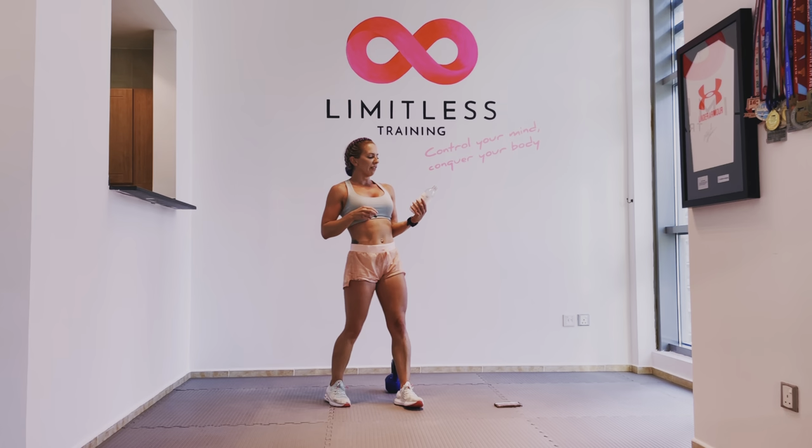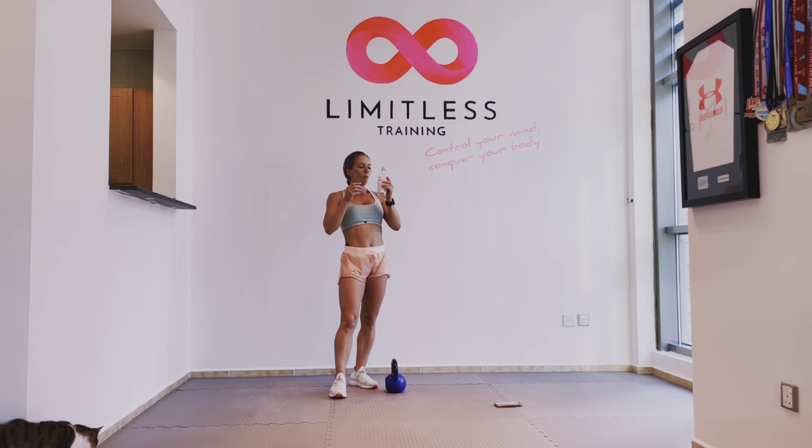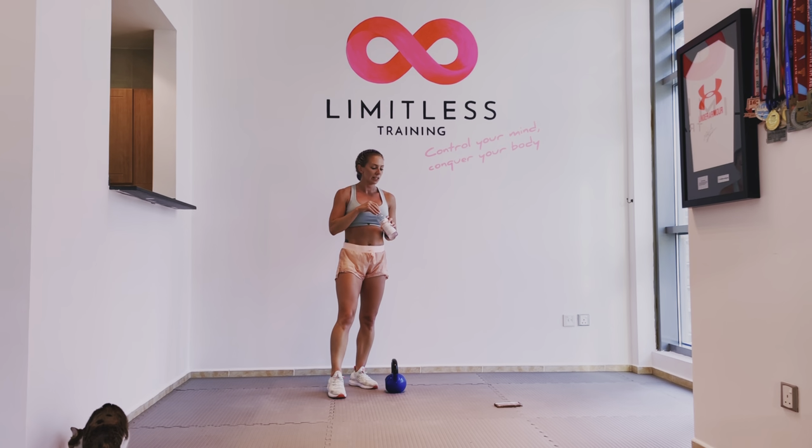Antioxidant drink today, the peach flavor. It's so yummy.